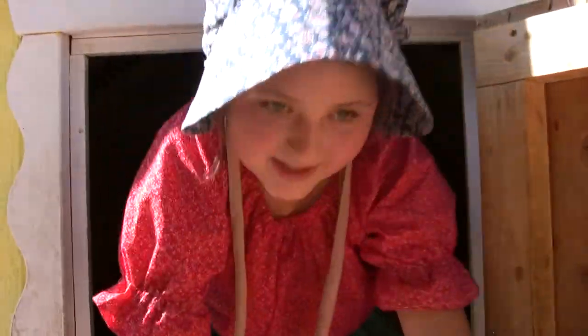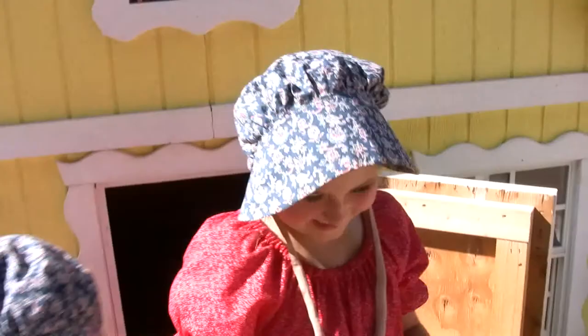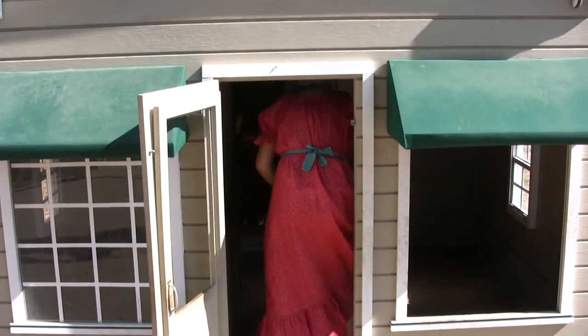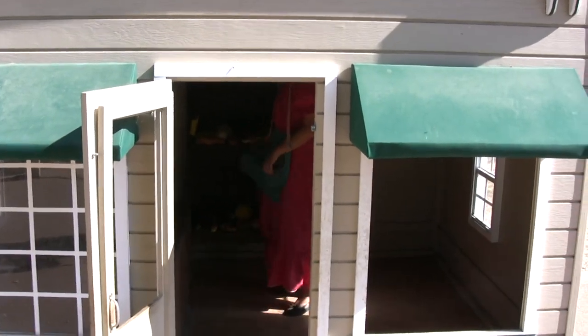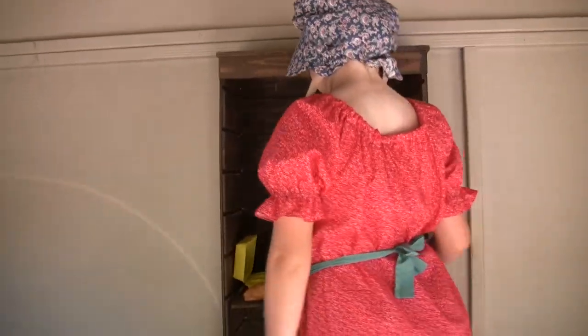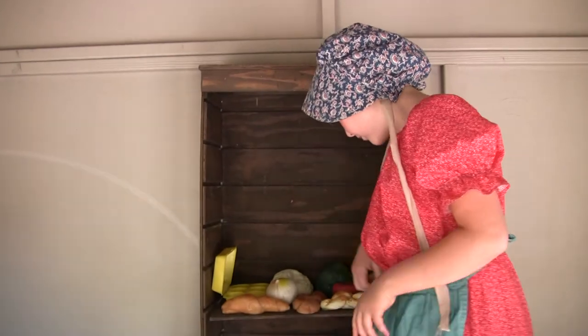Our nice time in the barn. Oh, let's see that one. Jumpy, jumpy, jumpy. I'll be in this one. Oh, I'll be in the firehouse. That's some food. Oh, look. We do have food. Delicious. Oops, I threw it.